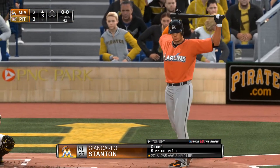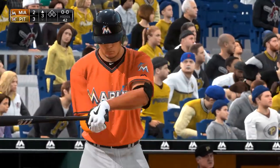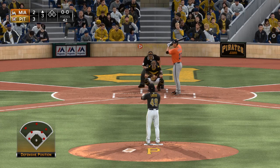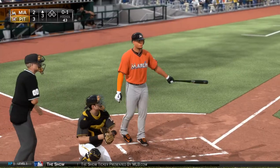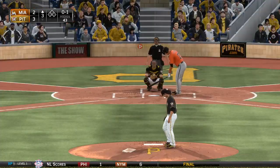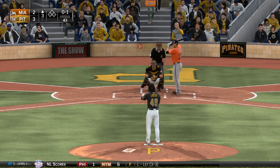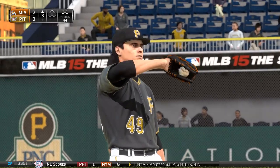Giancarlo Stanton is ready to go here as we begin the third. Right fielder, Giancarlo Stanton. First pitch coming. In there at the knees as he offers a strike to the leadoff man, 0-1. Now here it comes. And this is high, a ball and a strike.